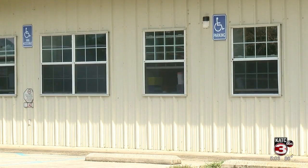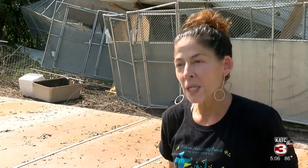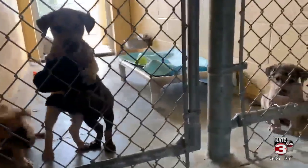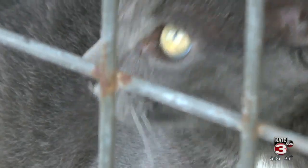Power is out and the shelter does not have a generator. We have cats and ringworm, we have dogs and parvo, staff are working in PPEs, so it's really, really hot. The dogs have indoor-outdoor access. The adult cats were moved to the shelter's catio when the building was deemed safe.